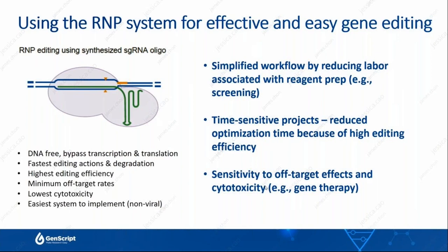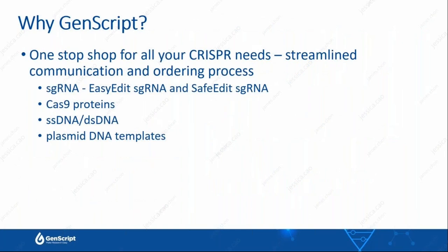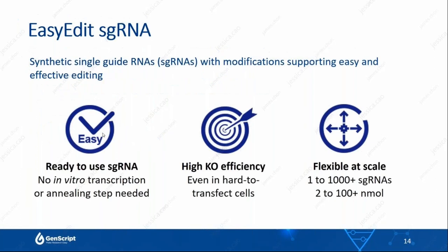Okay, so GenScript offers all the components of the RNP system. We really are a one-stop shop for all your CRISPR needs. So we have the Cas9 protein itself, the sgRNAs, which I'll talk more about a little bit after this, and whatever knock-in templates that you might be interested in, whether it be an ssDNA, dsDNA, or a template-based system. So GenScript has actually launched two new sgRNA service lines that I'd like to talk a little bit more about right now. So the first is our Easy Edit sgRNAs. So these are our desalted sgRNAs. So this is great if you have an application like a CRISPR screen in mind.